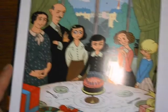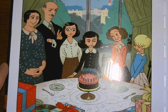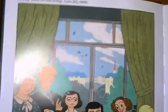Here we go. Anne Frank's diary. It begins with a picture of their family in the Anne Frank home, and it's June 12th to Saturday, June 20th, 1942. Those are the dates on her journal.